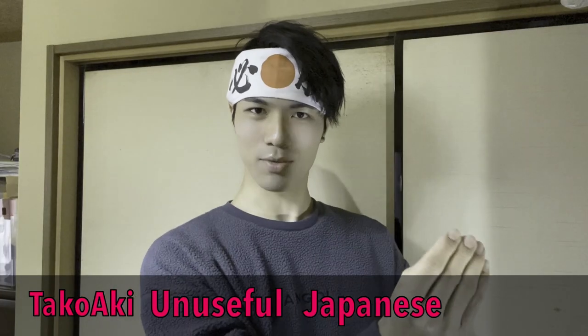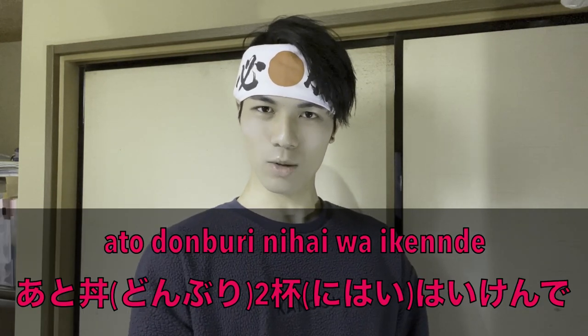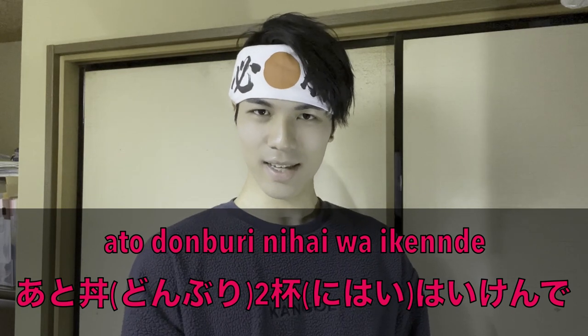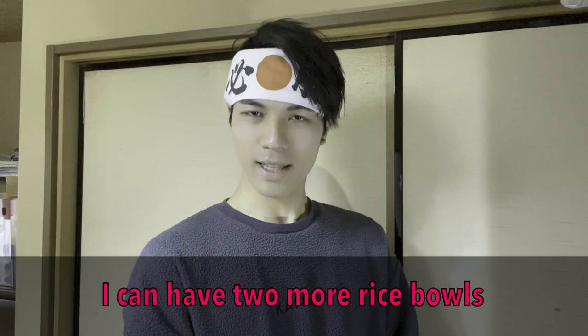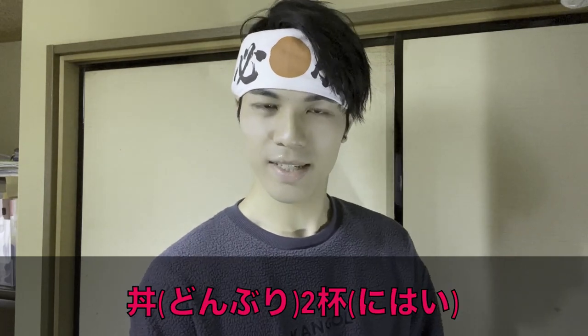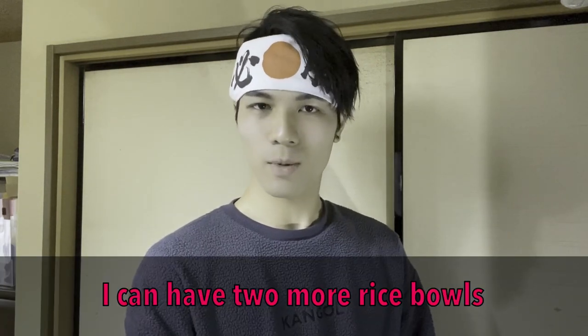Takoyaki and Useful Japanese Phrase. Today's Japanese phrase is あと丼2杯はいけんで。Which means, I can have two more rice bowls. 丼2杯 means two rice bowls. いけんで means I can have. So it's gonna be I can have two more rice bowls.